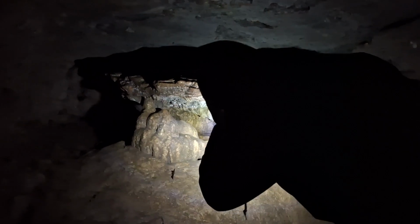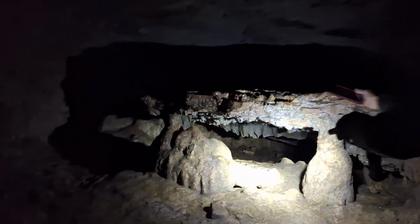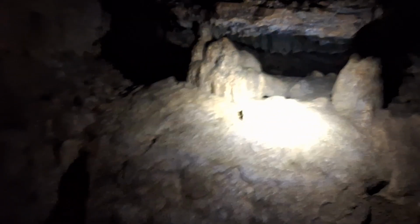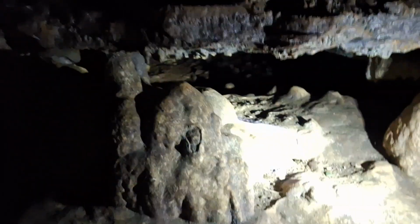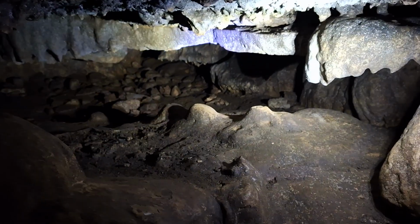Want to crawl through there? Does it keep going back? Well, yeah, you can see where people have been crawling through. Okay. Well, they got dirt rubbed off here. Yeah. Okay, we're not going to crawl through. Hang on, let me get up there. Shine the light here on my feet. Okay, now shine it. You can see where they've been crawling through down through there. Wow.